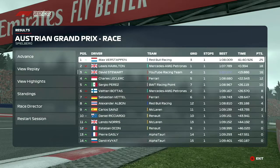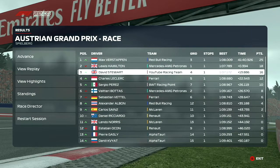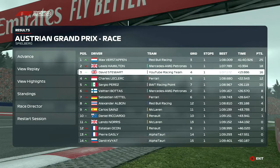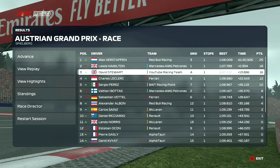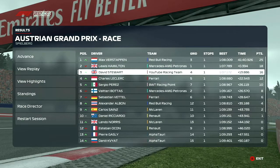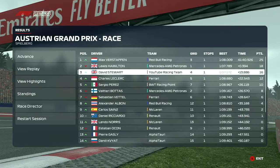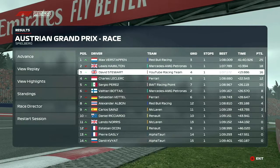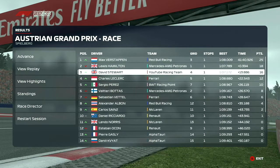So unlucky for Guan Yu Zhou, unlucky for YouTube Racing Team in that sense, but lucky for us in another sense. We're on the podium. It was a good strategy from us. We made it work. We were never able to get on terms with Verstappen and Hamilton. They pulled too far ahead on the first stint and I couldn't catch them on that second stint. But the mediums to the softs worked. I came back through the pack past Bottas, Perez and Leclerc, and we get our 2nd podium of the season.